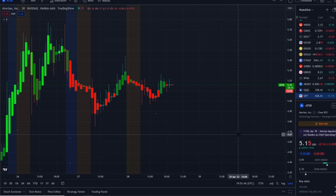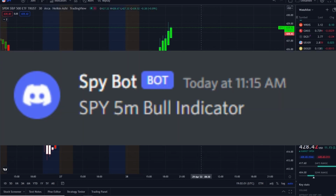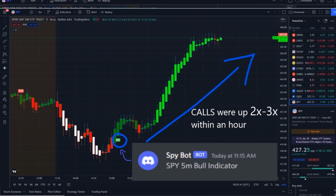So here we are with Aterian stock holding itself up at key support levels, but sitting sideways within the price action. Now the overall market actually was dipping in the morning and then it took off. And at 11:15 a.m., our SPY bot sent out a bull indicator. And from that moment forward, call options went up 2 to 3x plus within an hour, guys.